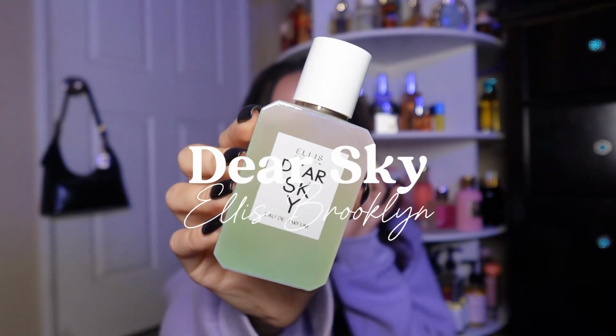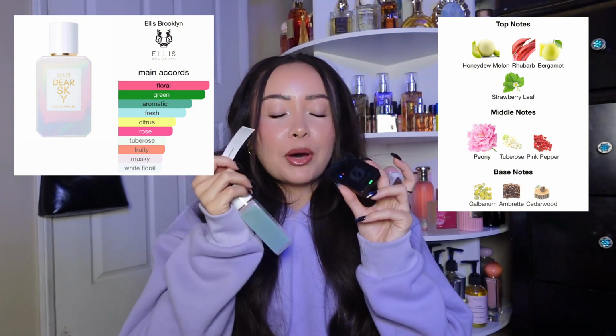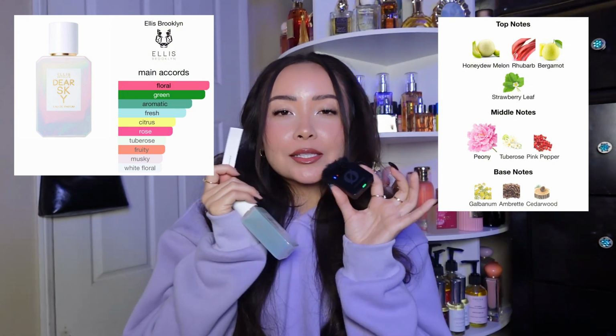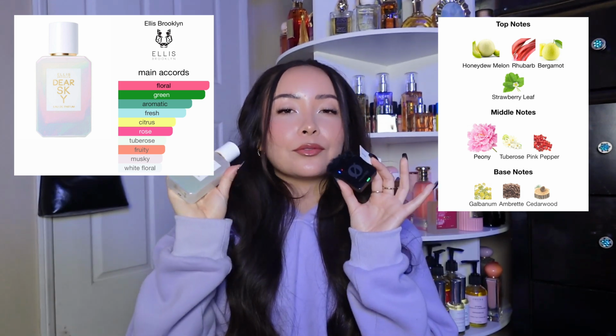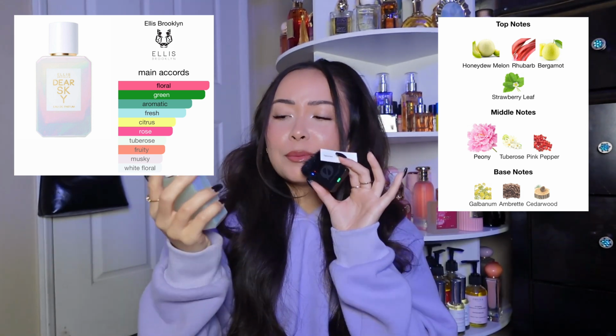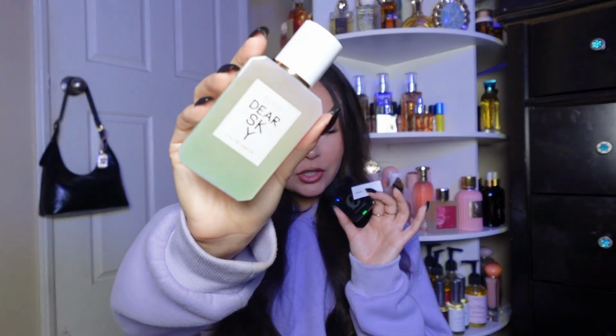This next fragrance is newer to my collection. It is Dear Sky by Ellis Brooklyn. Oh my gosh, does this smell good. I'm not even exactly sure what the notes are of this one, but to me this smells like water lilies floating around in a pond. It smells like sparkling citruses. This is a very ethereal, pretty, succulent floral scent. I don't know if it's new. Maybe it's new because I don't hear that many people talking about this one, but for a spring, definitely check this one out.